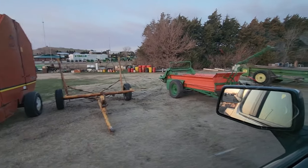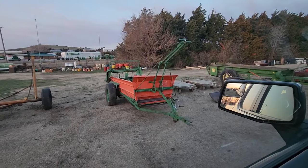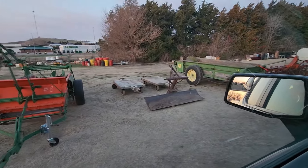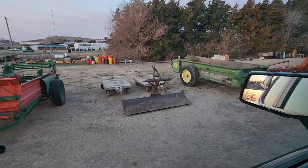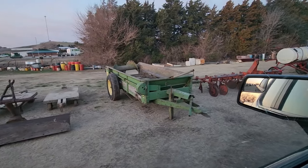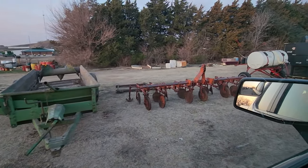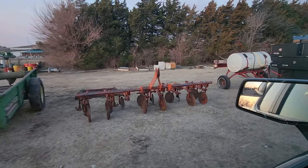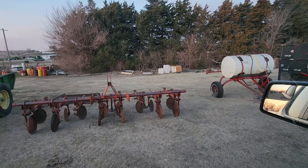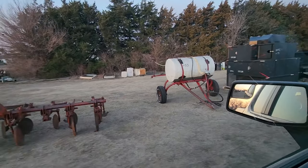There's a nice old manure spreader. That's wheat. It's in great shape. A couple old dollies. 3-point angle blade. Another nice manure spreader here. John Deere manure spreader. Looks like it's been in use. Little cultivator. Sometimes it's nice to get those 3-point and you can make them smaller. You already have the 3-point harness for the tractor.